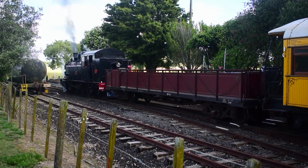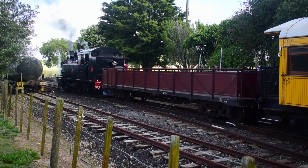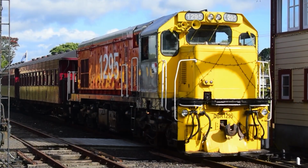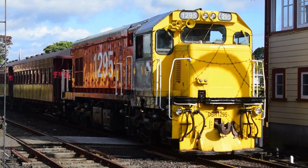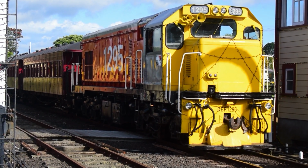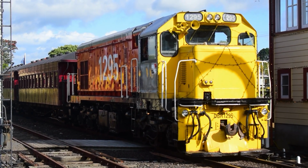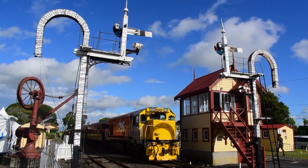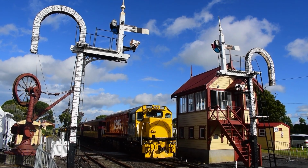Upon arrival back at Glenbrook, I found a WW644 and a DBR 1295 in a top and tail formation with 9 coaches. 1295 and her more famous classmate, 1254, arrived on the GVR in 2017, and this was the first time I saw 1295 running in preservation. Suffice to say, I thought the DBR was the star of the show, more so than the steam locomotive.